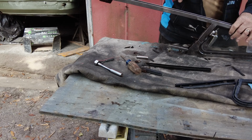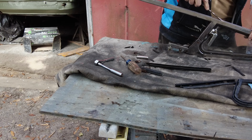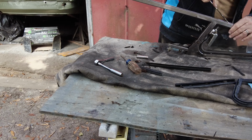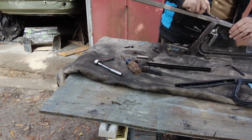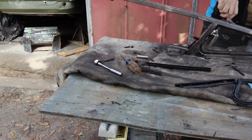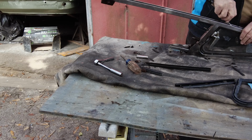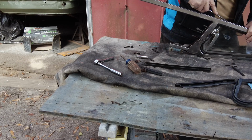There's one just like this at the rear of the window that it's attached to, that also slides, and I've ordered the new felt for those. Should get those in today, and that has to be done before I can put the window back in. One step at a time.